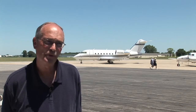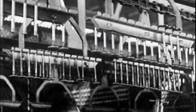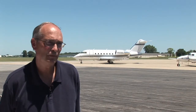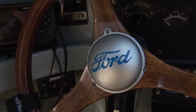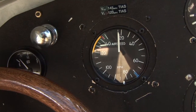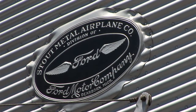The airplane was mass-produced on an assembly line, and was simply constructed. Its brake system was somewhat different than the normal airplane. It's got truck tires and brake systems on it. It had a Model T steering wheel, starter buttons that came off a Model T era, and the magneto switches all came from the auto industry. So it was Henry Ford's way of getting into aviation.